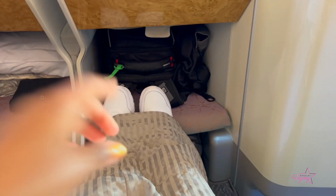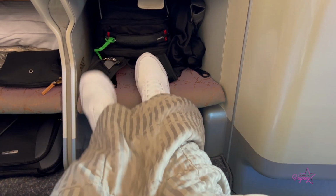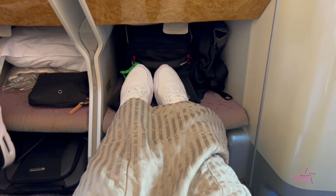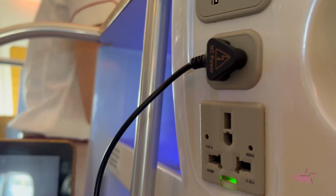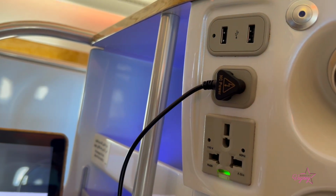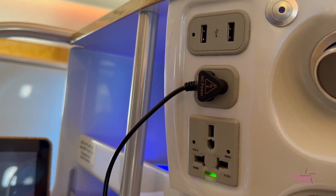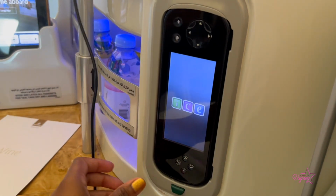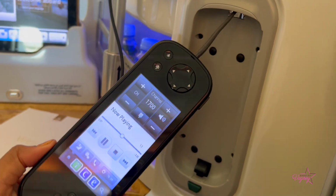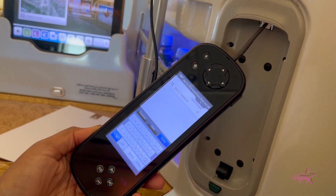This is the footrest area. I have my backpack at the top and there's a little cubby hole at the bottom, but I did eventually move my backpack and my feet went all the way inside of that area. There is an area for your plugs and things like that. I have the headphones plugged in there, but you do have a place to plug in things. This is the separate remote that you can use to either watch TV or you can use it as a remote for the bigger screen in front of you.